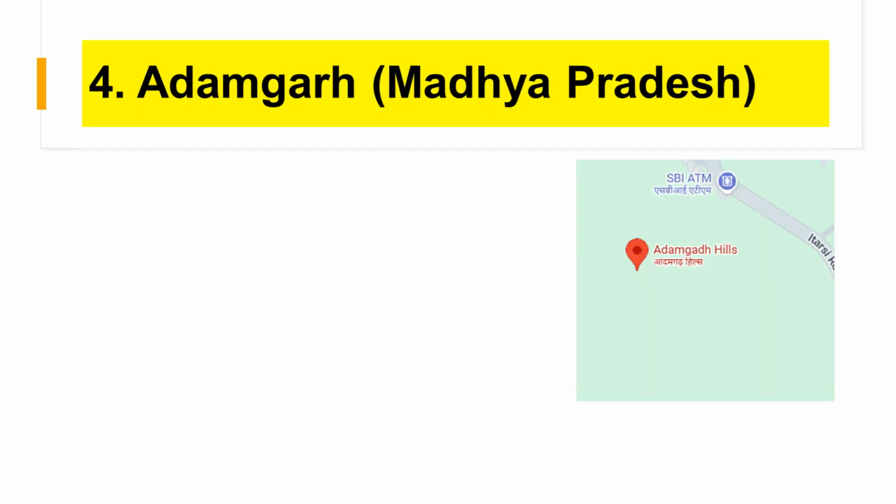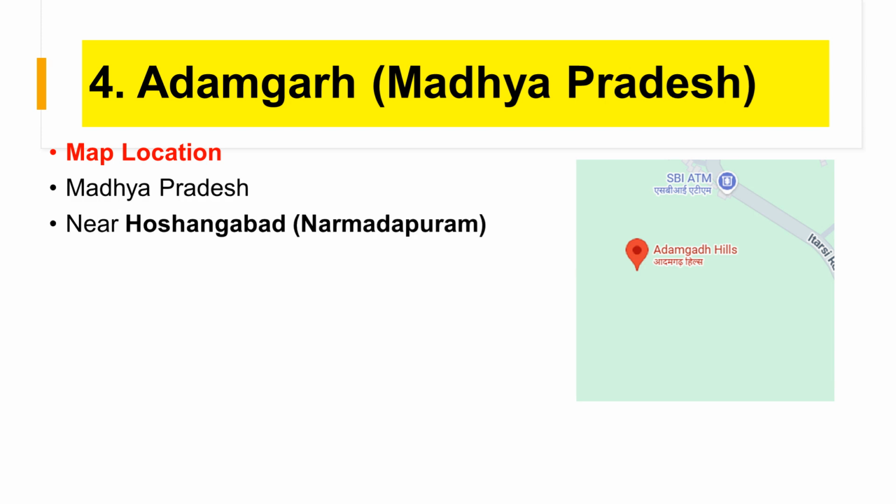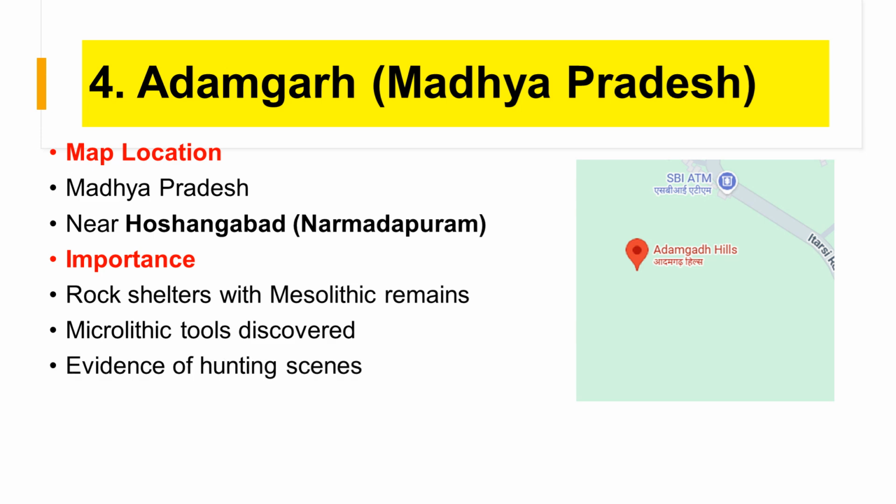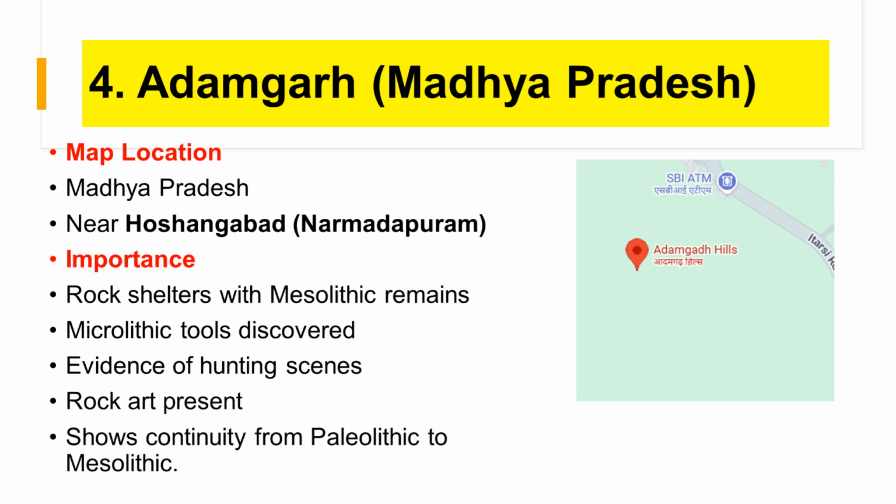4. Adamgarh, Madhya Pradesh. Map location. Madhya Pradesh, near Hoshangabad, Narmadapuram. Importance: rock shelters with Mesolithic remains. Microlithic tools discovered. Evidence of hunting scenes. Rock art present. Shows continuity from Paleolithic to Mesolithic.